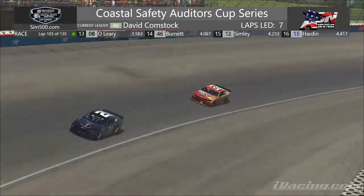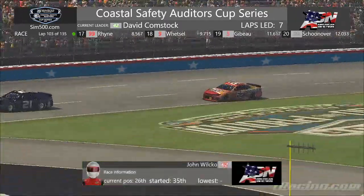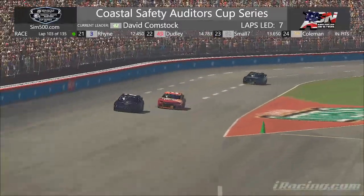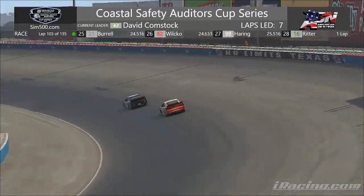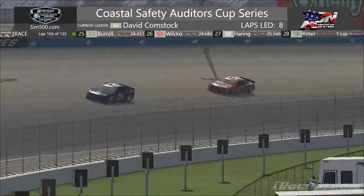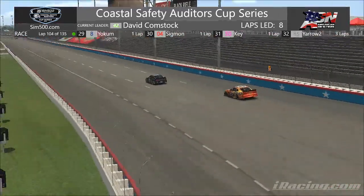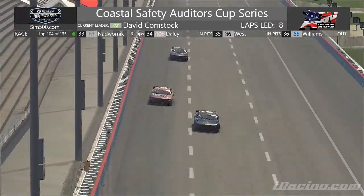And to continue that, guess where he started tonight? Well, he started in 35th. So he looks to advance that by at least 10, hopefully. Yeah, exactly. It's looking more and more probable for him to finish 10 spots ahead of where he started already. Also in 26th position, it looks like he gained another spot, too.